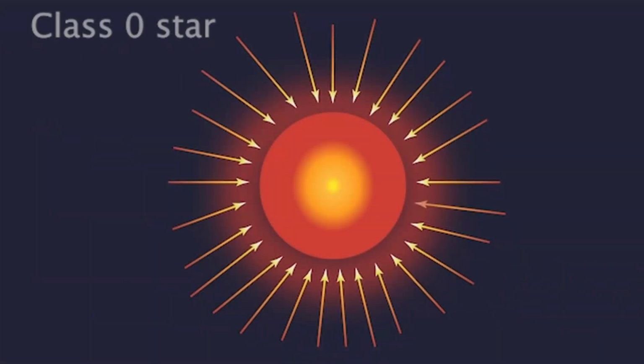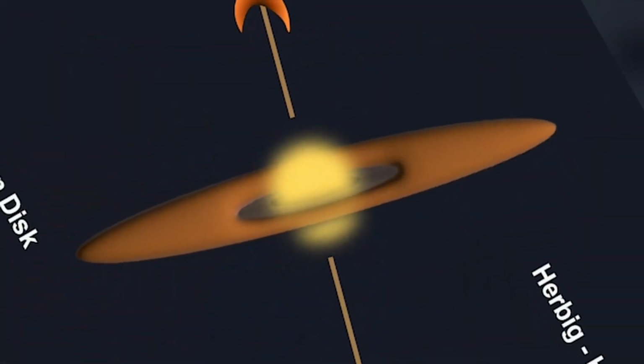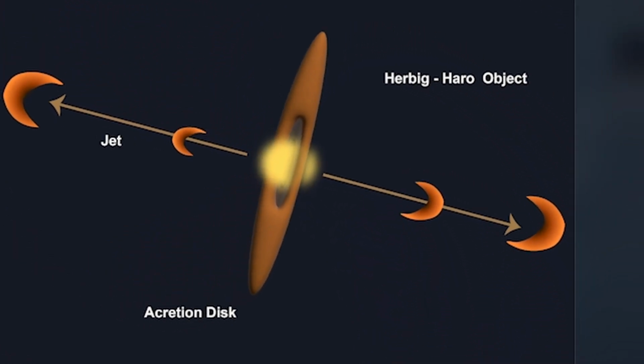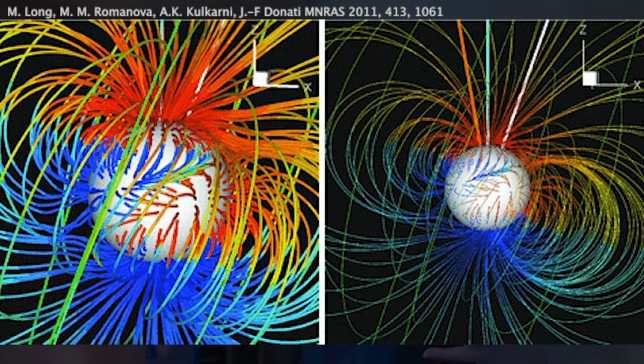This complex interaction continues even after hydrogen is ignited in the center. At this point, it becomes a class 0 star, but is still considered a protostar because it is still gaining mass. Astronomers that study these objects agree that the presence of the magnetic fields is also responsible for the alignment of the jets and also for the periodic bursts of material. Some attribute this burst to a periodic pinching of the magnetic field lines due to the differential rotation of the star and the magnetic lines in the internal parts of the disk.